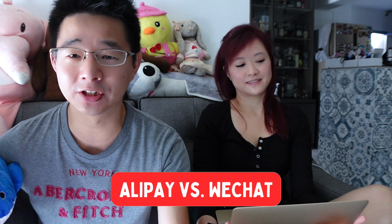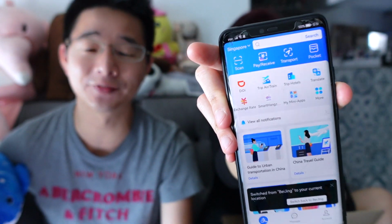Alipay or WeChat. Having either one is actually more than sufficient for your trip to Beijing. For us, we actually use Alipay because we felt that as foreigners, when we were trying to set up either app, Alipay was easier to do the linking for credit card as well as identity verification. For WeChat, we found that it was more geared towards local citizens, and you definitely need to have a local SIM to verify your identity.